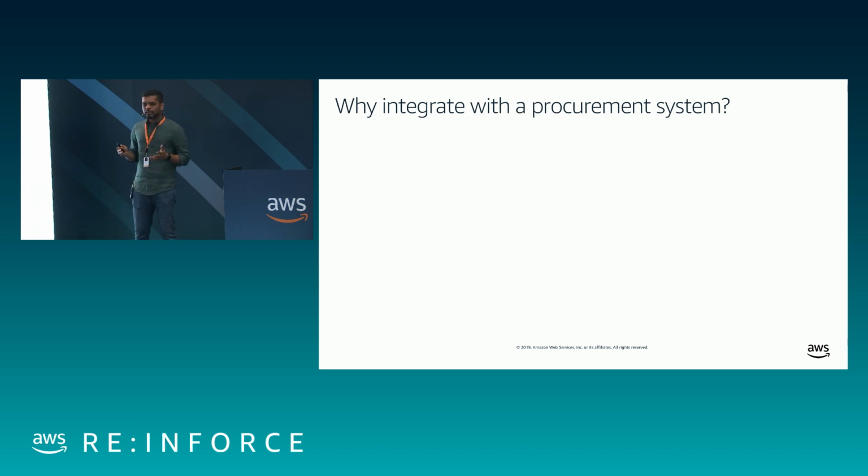So you may ask me at this point, all right, this is all great. You can procure software in Marketplace very easily. You have multiple pricing models and deployment mechanisms. So why do I even want to integrate with a procurement system outside of Marketplace and maintain the overhead of maintaining that integration? I'll tell you why.